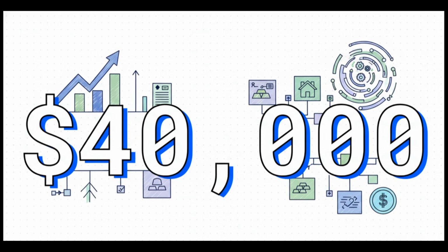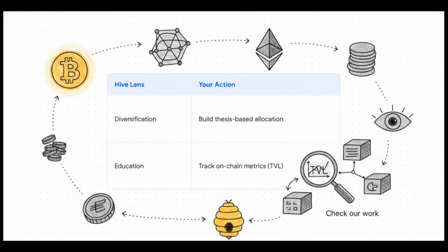Okay, this is where the diversification lens gets really interesting. It's not just about owning different coins, it's about owning different theses. Is your portfolio weighted towards Bitcoin's monetary premium as digital gold? Or is it weighted towards Ethereum's role as this global settlement layer for tokenized assets? And the education lens gives us a way to check our work. We can track on-chain metrics like total value locked to see if the bank's thesis is actually playing out in real time.